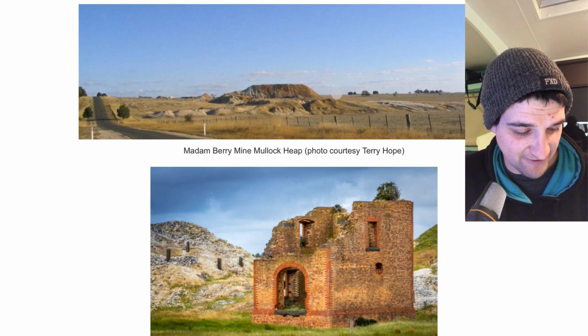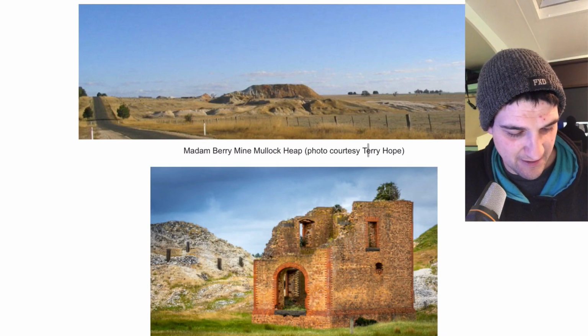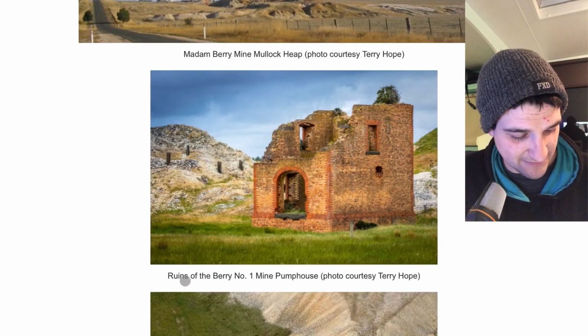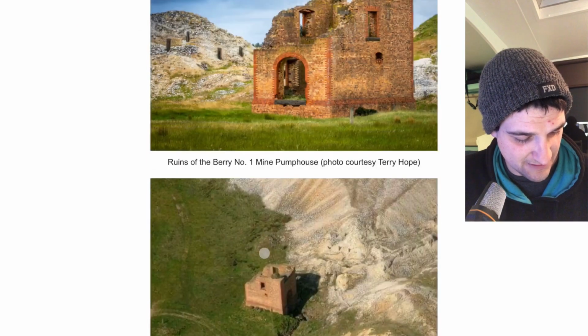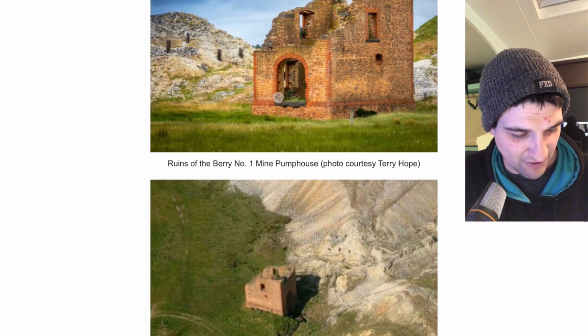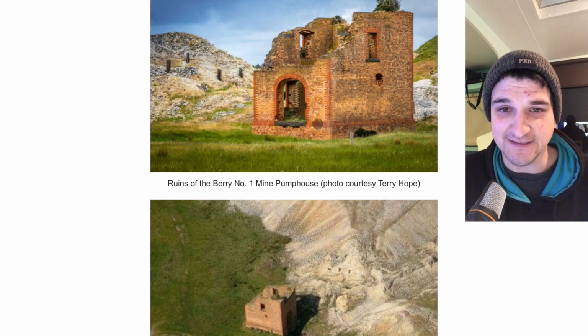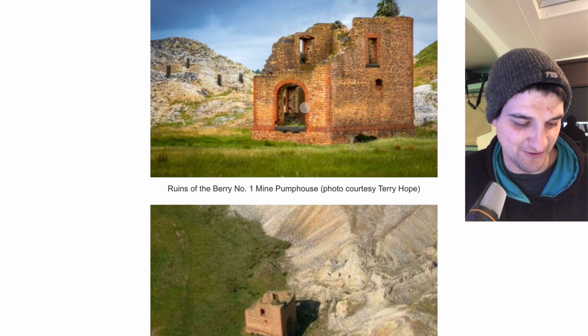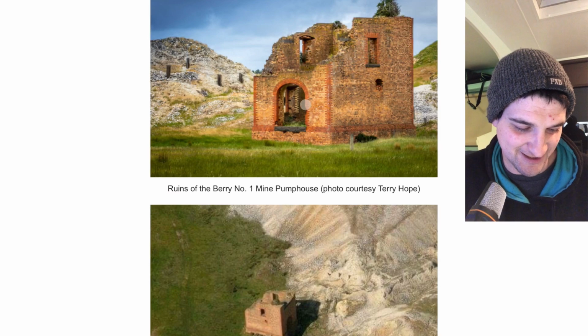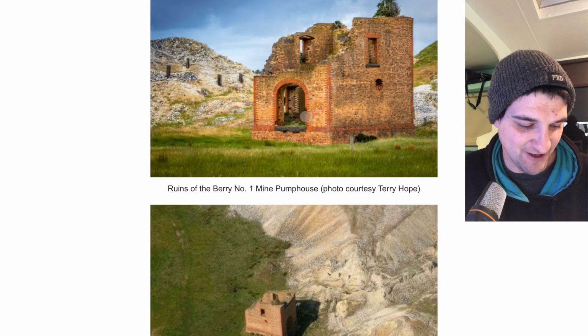We've got some nice photos of some well preserved mullock heaps here. This one is a Madam Berry mine mullock heap. Oh, hello. I actually didn't know this still existed. And this is what goes back to what I was saying before. You had to have bricklayers. This is a pretty impressive bit of architecture, if I can call it that, for a bricklayer. You wouldn't see that in today's modern housing. Or you might see it, but you'll be paying big money for it. But just look at that.